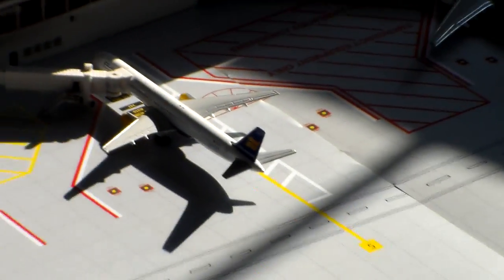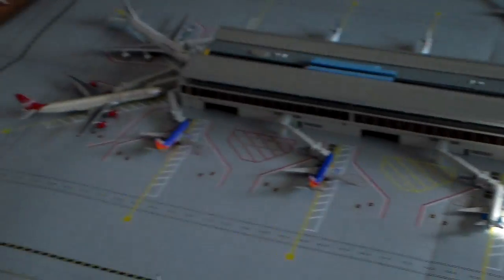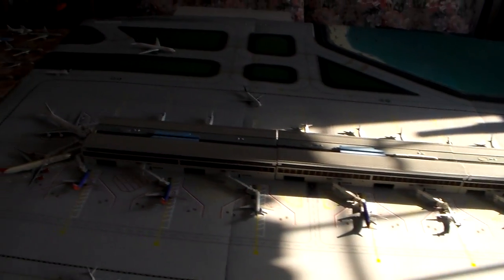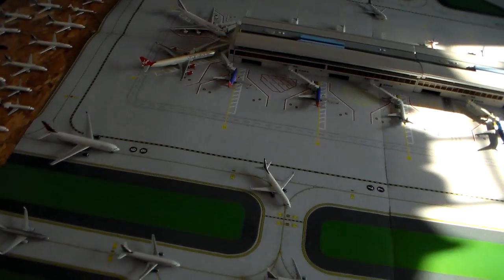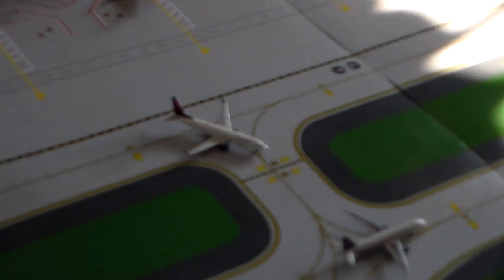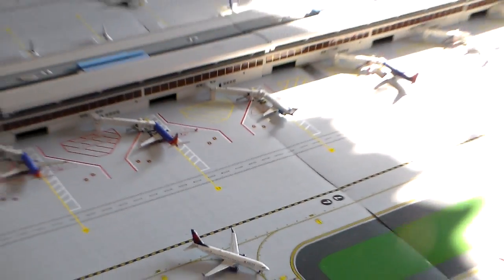In terms of new models, I'm really going to be focusing on heavies this summer, because I need to just make this whole terminal full of long-haul planes. I mean, I got to get Iberia, Alitalia, Swiss International, all those guys. They've got to be here. So that's kind of my goal, is to stack up on heavies and Delta, because Delta is one of our biggest carriers, and I haven't gotten a Delta plane in a while. So Delta and the heavies and United, those are going to be my focuses this summer.